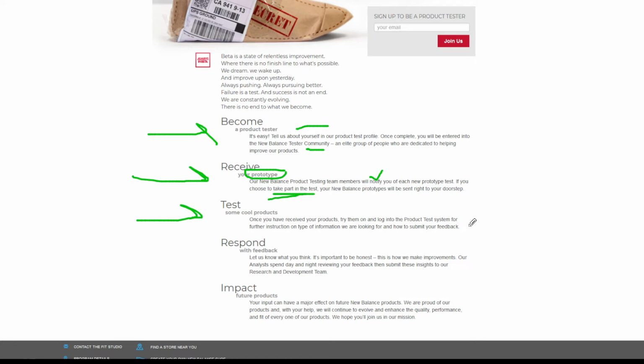Each test is different, but it may say you need to run at least 5 miles in these shoes, keep a journal, when did you run, what was the weather like, and so forth. And then you need to be honest with your feedback. You're going to need to send back feedback in regards to what you did with these shoes, how they felt, what you liked, what you didn't like, and be honest, because they want feedback, so don't just be nice to them. And then you'll more than likely have to send back these shoes and apparel so that they can study all the damage that's been done to it.